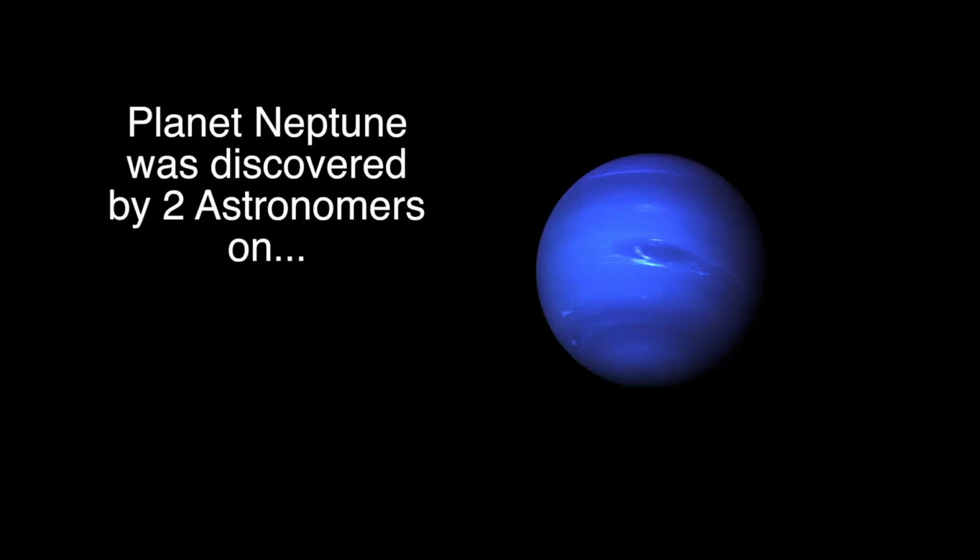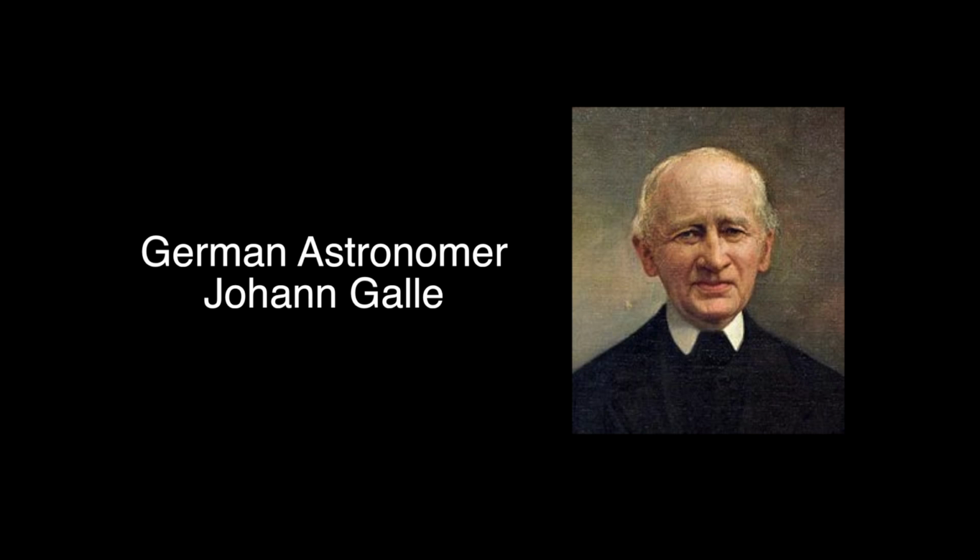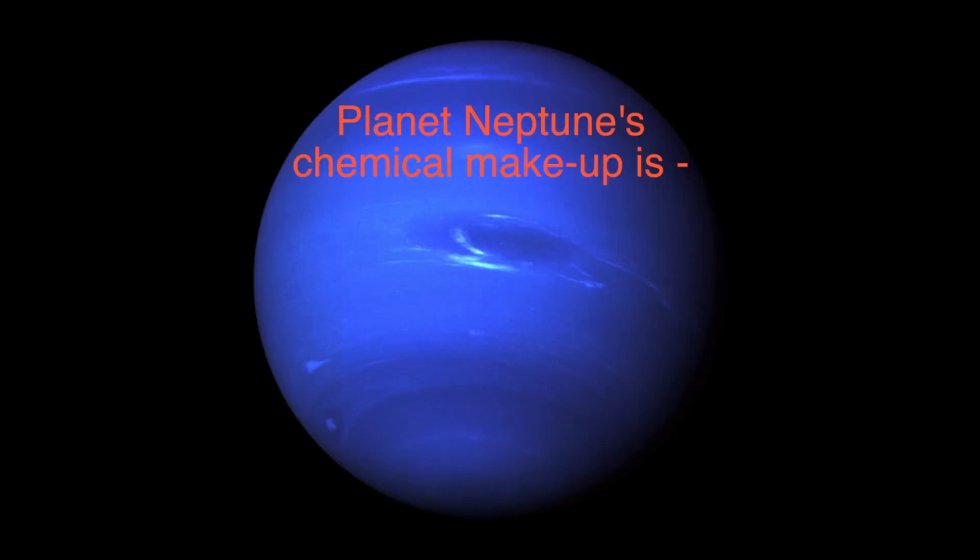Planet Neptune was discovered by 2 astronomers on September 23, 1846. Astronomer Urban Leverrier. German astronomer Johann Galle. Planet Neptune's chemical makeup is hydrogen, helium, and methane.